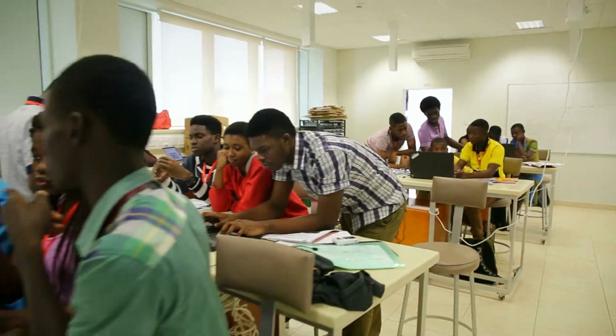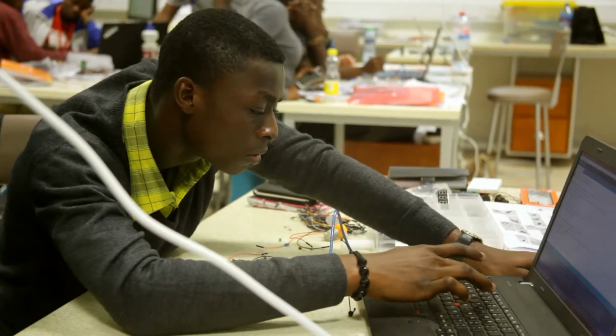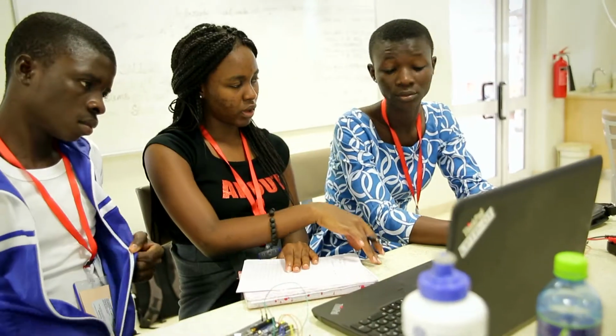We started with building circuits, building like a simple circuit with just one LED, making circuits with multiple LEDs, and then adding LCDs to the circuits we've built.